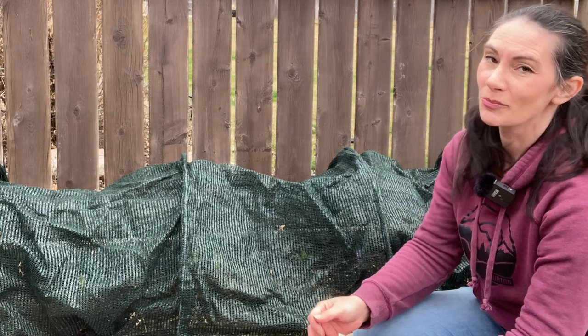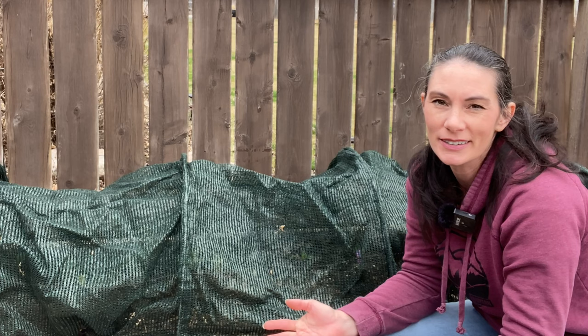So there, I got the planting done that I wanted to get done today, so that's great. Got those brassicas where they belong in my garden beds.